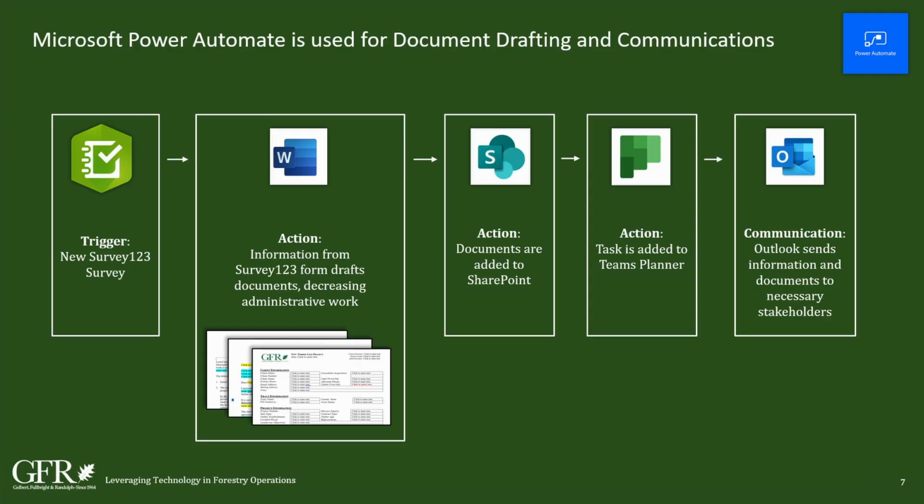Yes, so as far as Power Automate, any of the editors that we use, it's really just to get that initial documentation, because with some of our other Survey 123 forms, the form itself is just going ahead and editing that feature service.